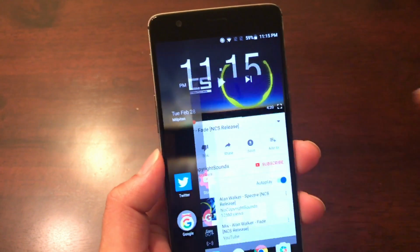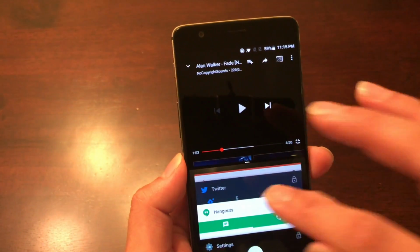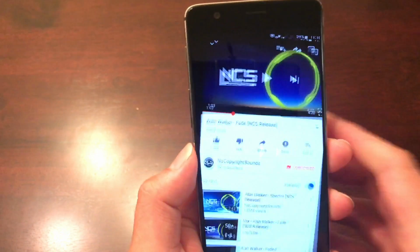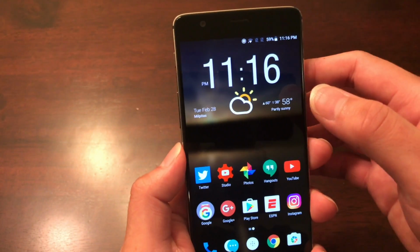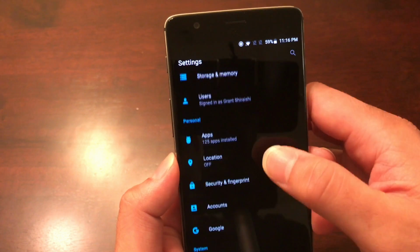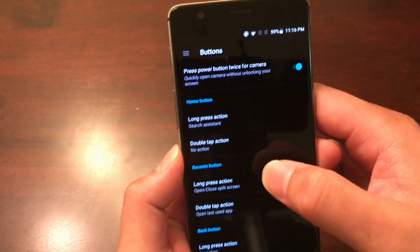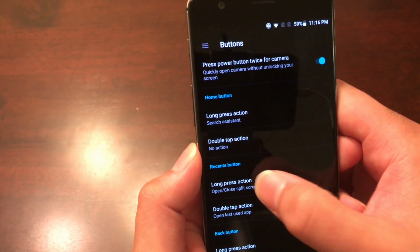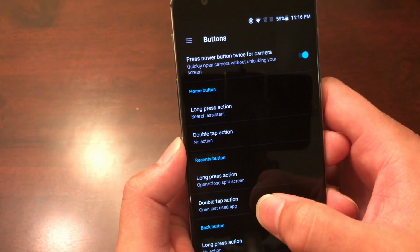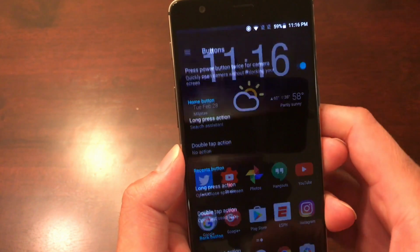Another really popular feature and useful feature I use all the time is split screen. So if I want to watch a YouTube video and maybe check my Twitter feed at the same time, I can do that. I can resize the windows, can swipe it away. And the thing that I noticed in this OnePlus 3T update for Nougat is that those were not enabled by default. So I had to go in here into my button settings and program the recents button to do those things. So split screen, I had to select open close split screen for that when I long press it, and I programmed my recents app for a double tap to go back to the last recent used app, because those are default behaviors in Android 7.0.